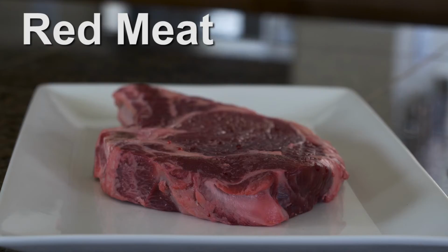Then we have illustrious steak, red meat. Not all red meat is bad for you. In this case, we have a bone-in ribeye steak. Now, when you're looking at steaks, you want to try to find cuts that don't have a lot of hard white fat on them. That hard white fat is saturated fat, artery clogging. You want to look for cuts of meat that have less amounts of this.